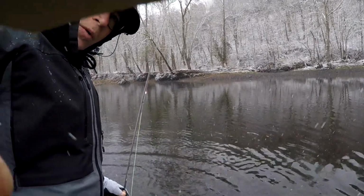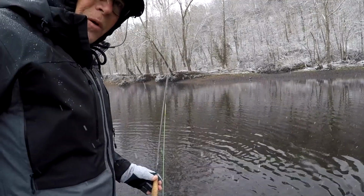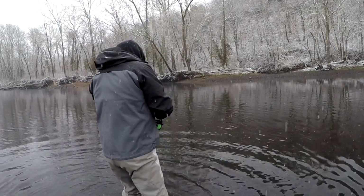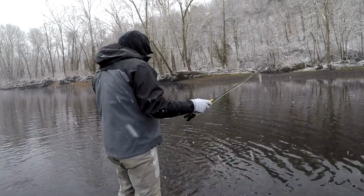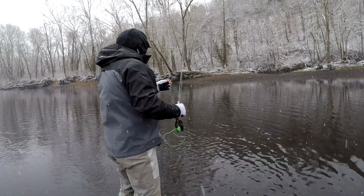I've got a little cardboard piece just above my GoPro so I can shield it from the snow and you won't get spots on the camera lens. There's a fairly good little current going through here right now, going down. Which is good.